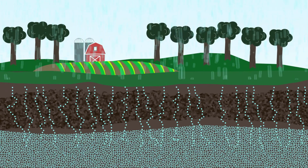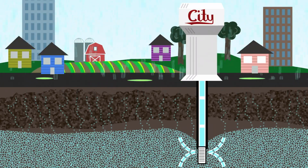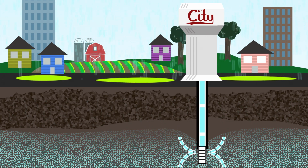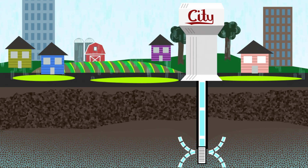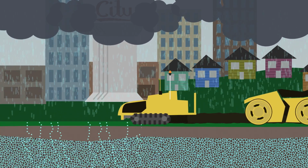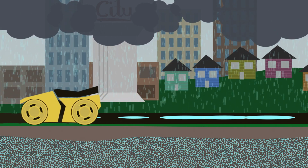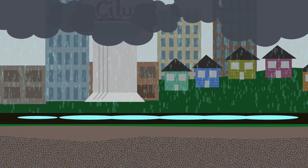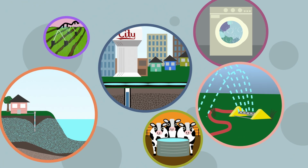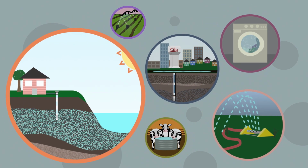However, as we change our landscape, we make important groundwater resources vulnerable to overuse and pollution. To protect our water, it's important to understand how our actions impact both groundwater quantity and quality. Things like buildings and roads block water from soaking into the ground. When our landscape is dominated by these kinds of surfaces, they interrupt the natural refilling process that keeps groundwater plentiful. When you pair this with our agricultural, industrial, and domestic water needs, we can have a significant negative impact on our supply of groundwater.